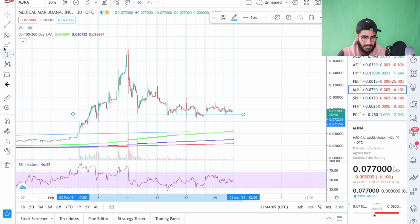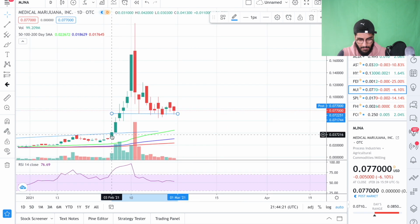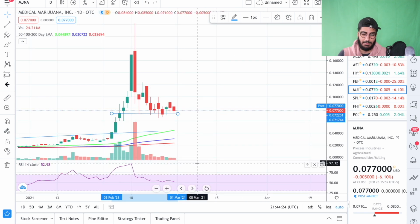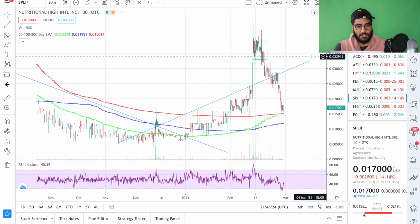If I pull this out onto the daily time frame, I do want to mention that our volume has started to go down. It does signal a bottom here on MJNA. Solid day. Last stock of the day, we're looking at SPLIF on the 30-minute time frame.